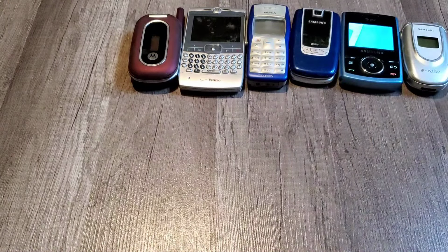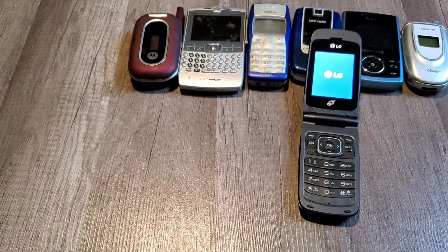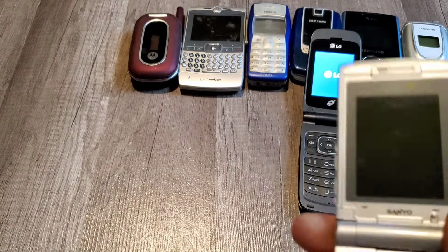Let's see, we have an LG with Straight Talk, TracFone, whatever you want to call them. Let's see the model number. It's a CDMA phone, so it's LG 221C. C stands for CDMA, G stands for GSM on these phones. It should work. Here is 1 out of 4 Sanyo Katanas.